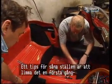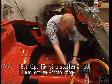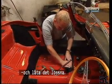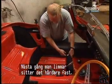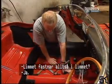Any awkward bits of carpet or any of the trim, really, a little tip would be to glue it up first, like a primer glue, and that way leave that totally to go off, and then the next time you glue it up, it will stick a lot better, a lot firmer. Well, so it's almost like the glue sticking to glue. Yes, rather than it sticking to the back of the carpet.